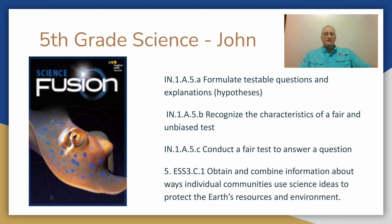Here you can see the science standards: formulating a testable question and creating a hypothesis, recognizing characteristics of a fair and unbiased test, conducting the test, and obtaining and combining information about ways individual communities use science ideas to protect the Earth's resources and environments. And that's what our students really did when they came up with the field trip.